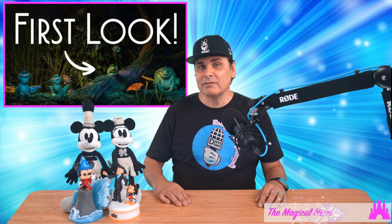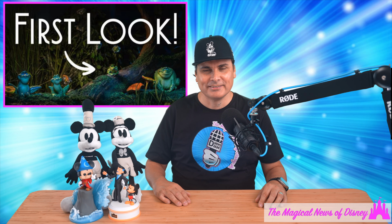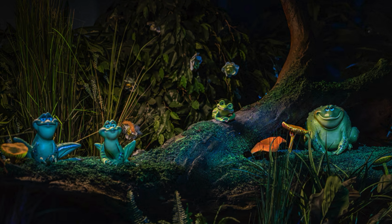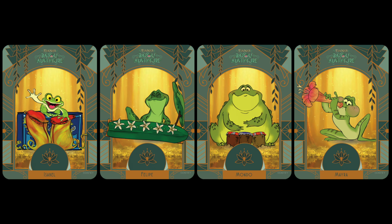And over the last couple of days, we got a look inside the attraction, which is very exciting. Seen here are the critters who bring jazzy sounds and complex rhythms of Afro-Cuban music to life in the Bayou. Maya the Frog, Mondo the Frog, Isabel the Green Tree Frog, also Gloria and Dolores the Frogs are best friends who love to observe folks as they float in logs down the Bayou. Don't be surprised if they keep their watchful eyes on you as you float by.